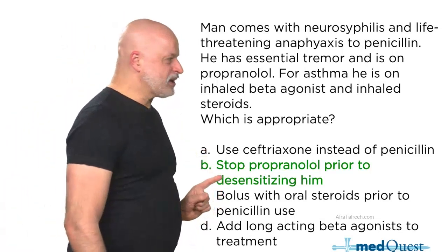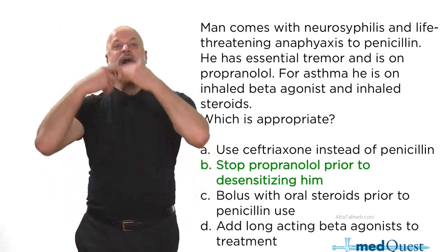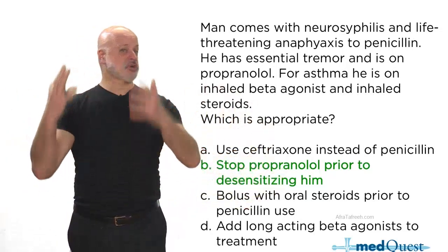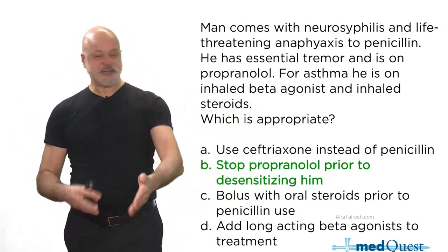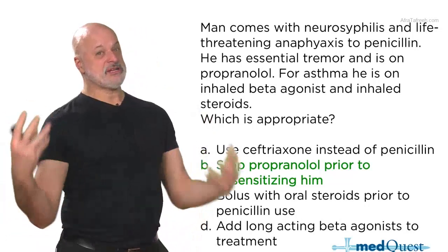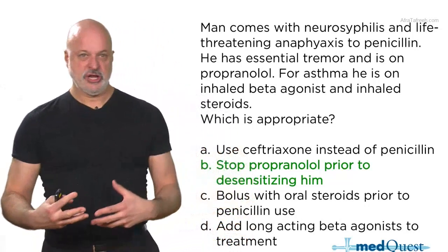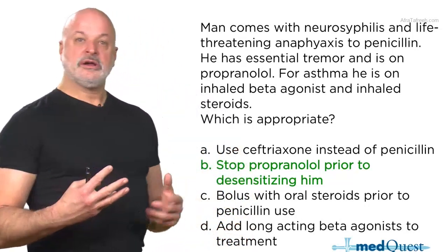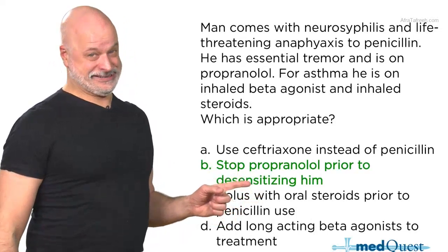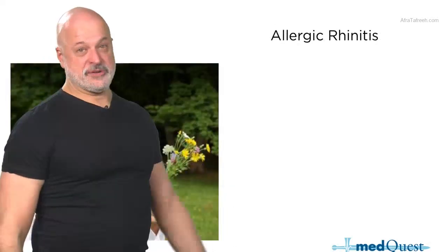Now, this point about stopping beta blockers before desensitization: how do you know if the desensitization fails? Desensitization should work in almost everybody, but how do you know if it fails? They develop anaphylaxis. And you're supposed to be sitting there with the injector and with the syringe of epinephrine, so if it fails, you can give them the epinephrine. Now, allergists think everybody knows this, and it is one of the top 5 questions you're going to be asked.